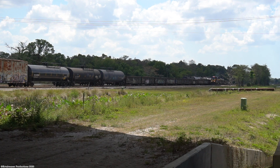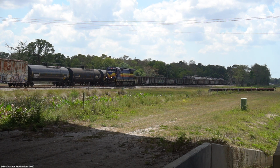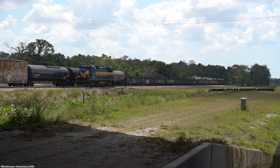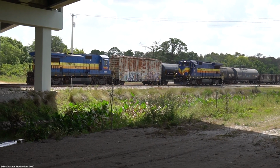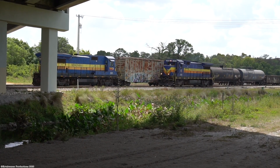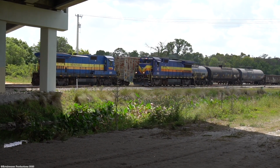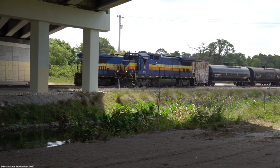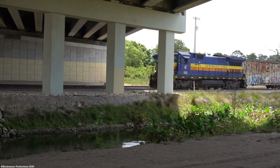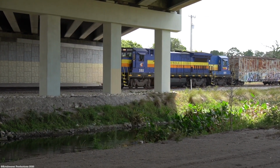On Thursday, March 26th, thanks to my friend Cooper, we were able to come down to Fort Myers and do a short chase of the Seminole Gulf DeSoto Turn freight train as it runs northbound from Fort Myers to Sunny Breeze. This morning at about 11:30 a.m., we watch as Seminole Gulf B39-8E number 595 switches around the remainder of its train in the yard.